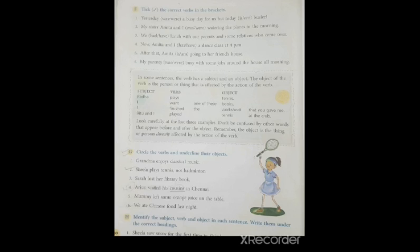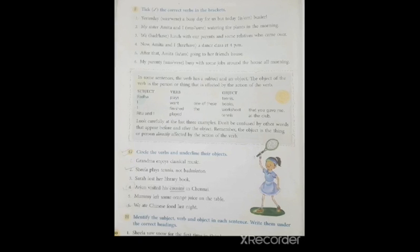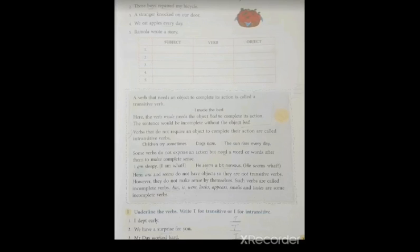Alphabet H. Identify the subject, verb and object in each sentence. Write them under the correct headings. First, the subject Sheila, verb saw, and object is snow. Second, those boys repaired my bicycle. Subject boys, verb repaired, object bicycle.